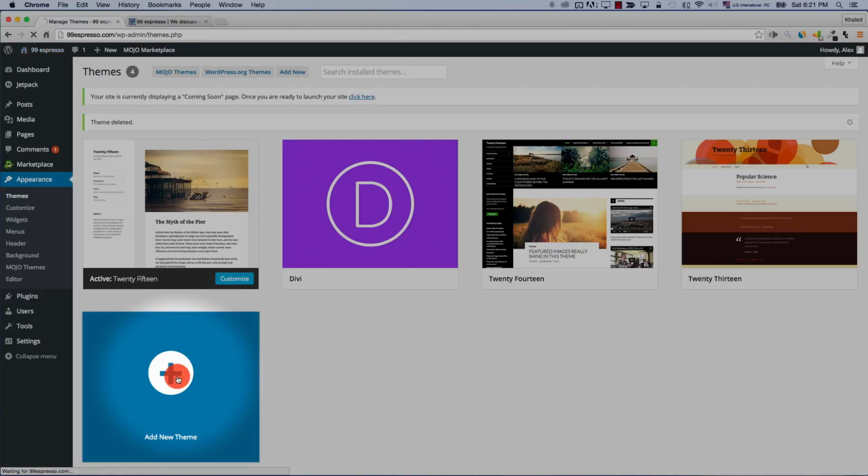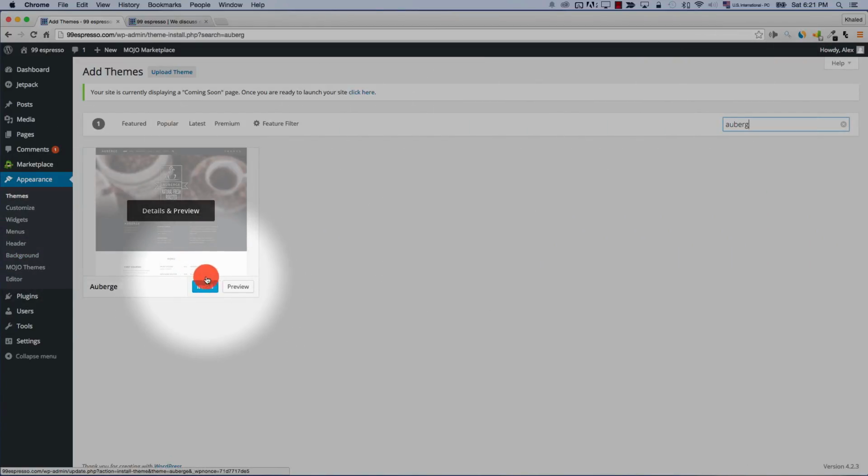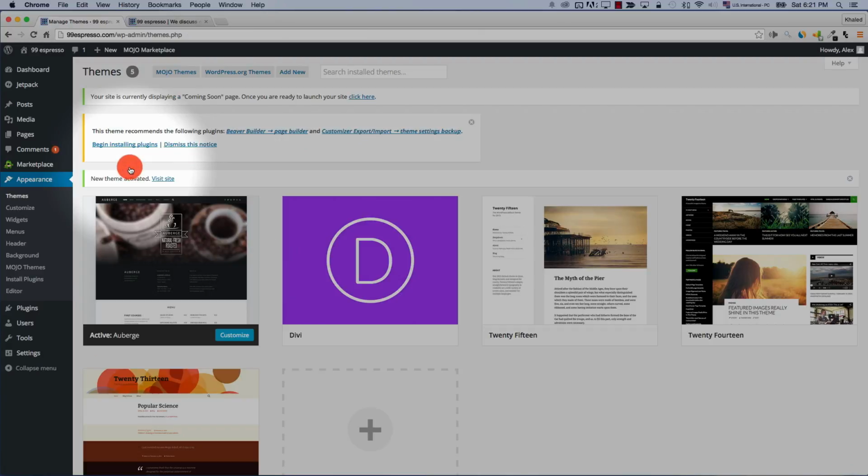So I'm just going to add a new theme here, and we're going to look for this theme, Alberg, and I'm just going to install it. So simply I'm just going to come here and install the theme. I'm just going to activate. Remember, when you install themes, they actually install some extra menus into your WordPress site, and themes can also require additional plugins. So certain themes might require certain plugins to run with them.